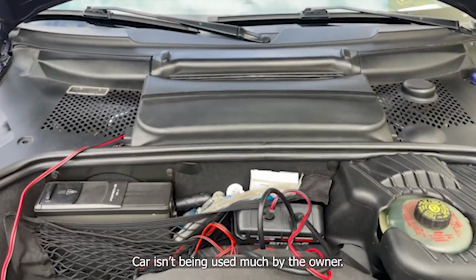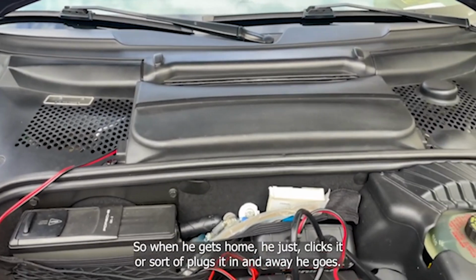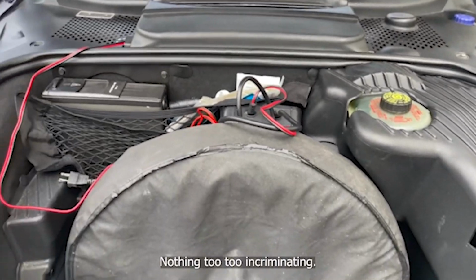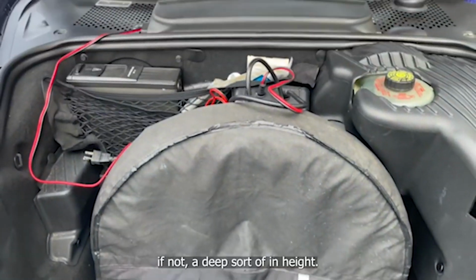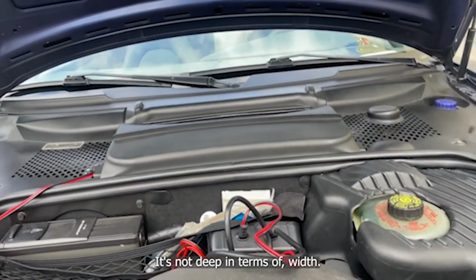The car isn't being used much by the owner. He estimates he's driven it maybe 1,000 kilometers this year. So he's got his trickle charger connected. When he gets home, he just plugs it in, and away he goes. Nothing too incriminating there. You can see that the front trunk is very deep, if not deep in terms of height, then in terms of width.